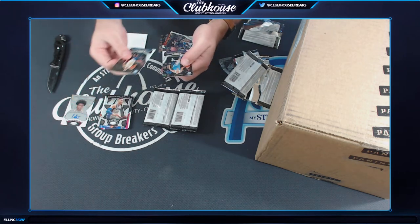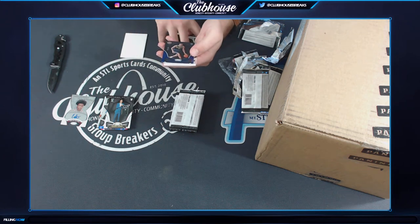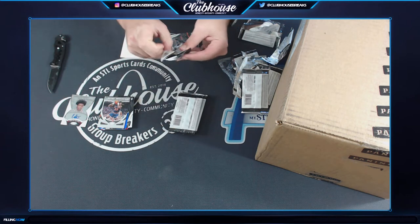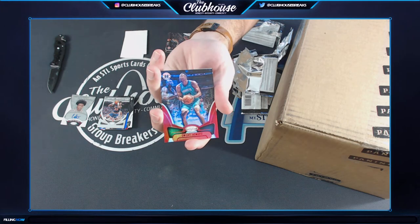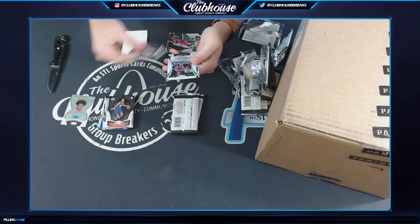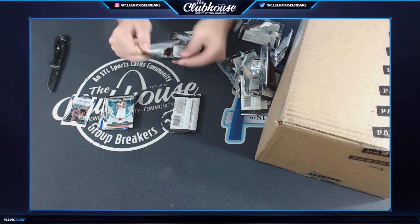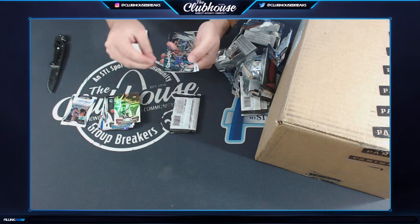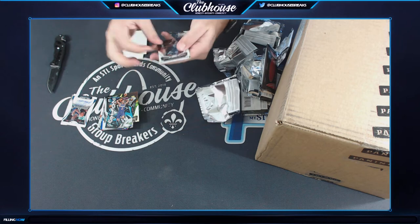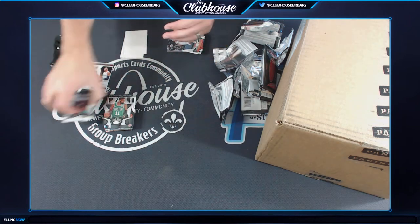Jordan Clarkson, silver, Blake Griffin. Michael Porter Jr. to 199 blue. Nice one there. Dwight Howard, 299. 199, Jamal Mashburn, Choice Signatures. Jamal Murray. Okobo, and this should be a relic, I think, right? Yep, Otto Porter Jr. to 149, relic. So Jason, those are yours before we even get going here.